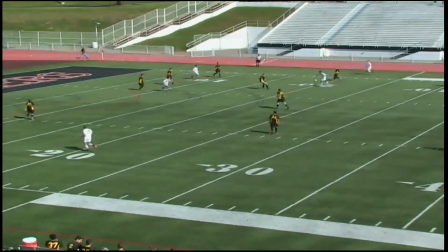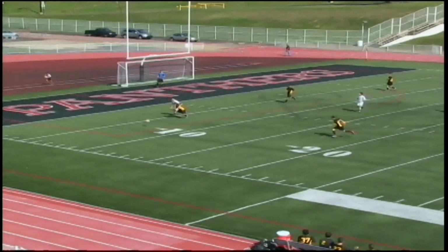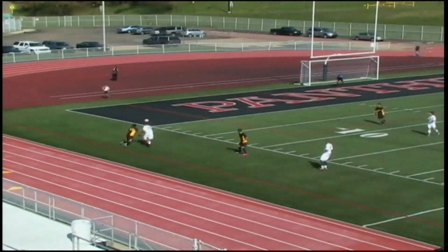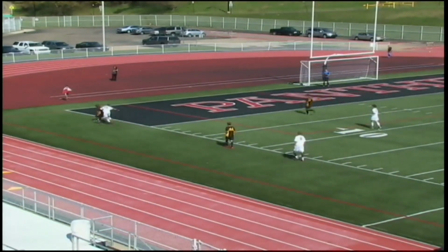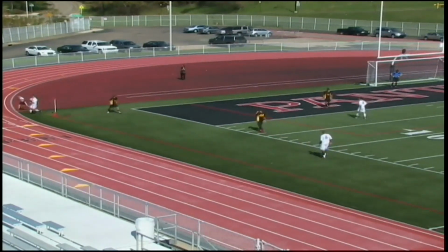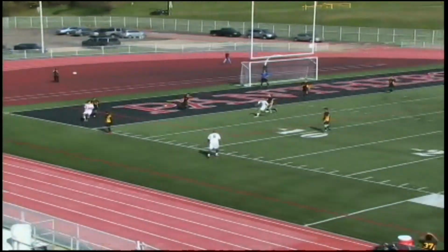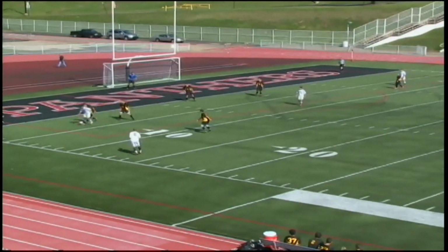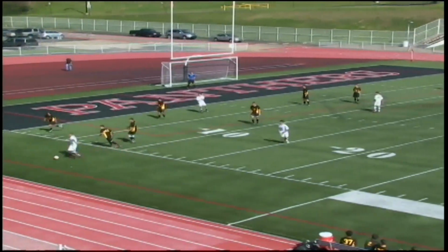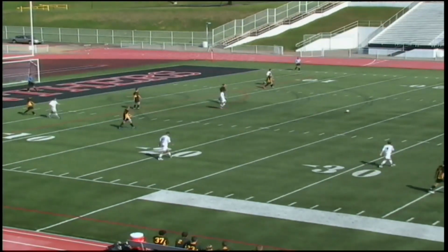Davis drops it inside. Troy Kiernan. Tommy Churchill. Battle shoulder to shoulder. Wins the ball. Out of bounds off North Allegheny. He'll take a deep throw in. Tommy Churchill will take it. Finds Kiernan coming to. Snyder grabs the ball. Touch to Churchill. Ball out of bounds.